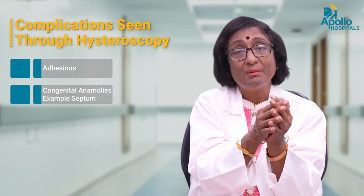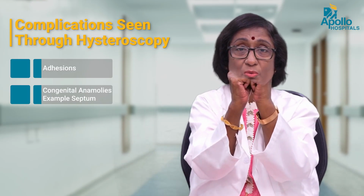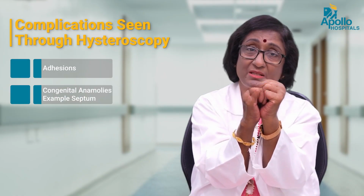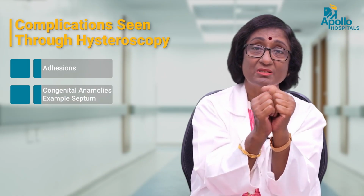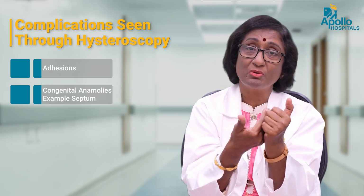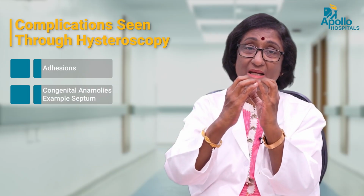Sometimes some women have a congenital problem in which the uterus, instead of being one, is actually two. There is a wall in the uterus that makes the uterine cavity into two. So one of these conditions is called a septum or a wall in the uterus, which can be easily diagnosed and cut, and the uterus becomes one again.